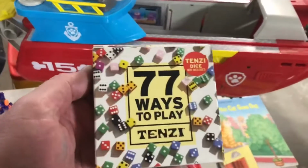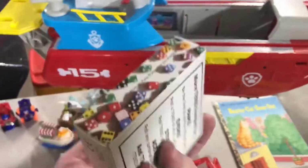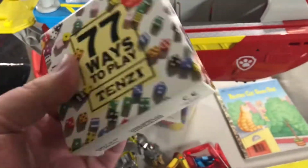And then there's this, 77 Ways to Play Tenzi. Tenzi's a dice game. And I just found this really interesting because it's a dice game that's not that super popular, so it was kind of weird to find this. I'm not sure it's even been used, but I think I'm going to keep that.